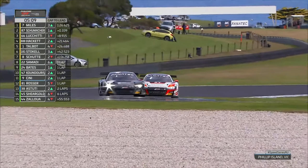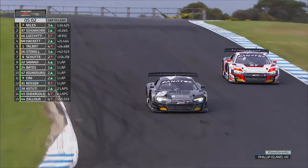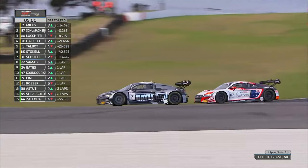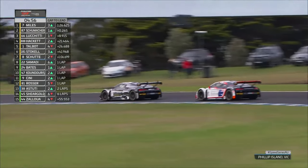Oh, is it at Lukey Heights? Oh, that's tight. Big. That's a fast corner in one of these cars. As you can see, Miles defensive once again. Oh, but he's pinched a brake. That gives the incentive for Schumacher again, but he just can't quite get that switchback done.